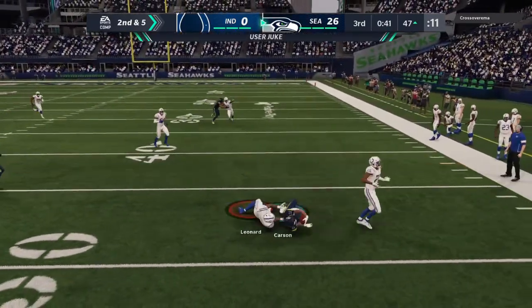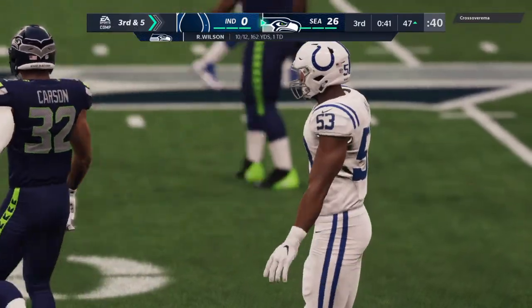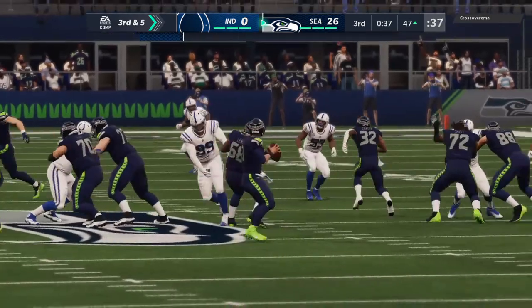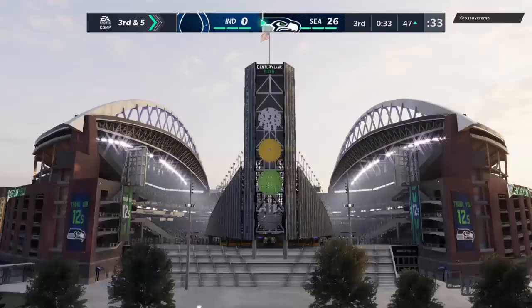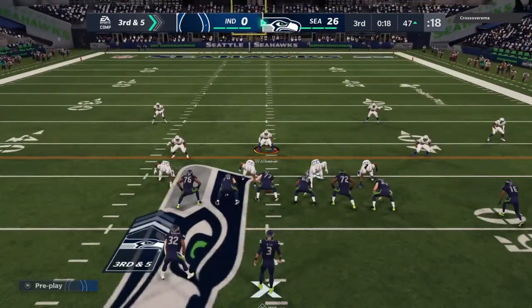Now a throw here secured by his running back out of the backfield. No gain there, and it's going to bring up a third down. When a linebacker's able to sit at the second level and see things develop in front of him, as soon as he got a hint that the quarterback was checking it down, he just made a beeline directly for the receiver and ended up making the play.